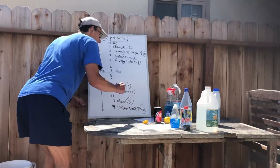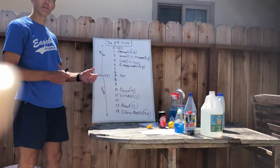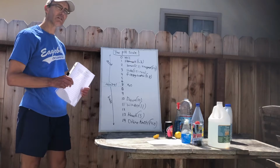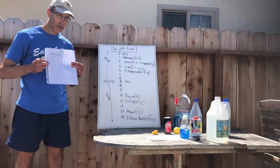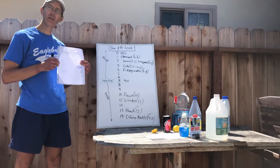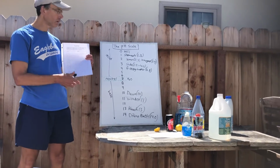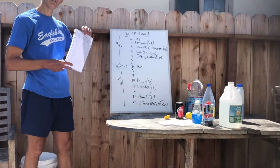You can see we could probably come up with a lot of different household items or common substances that you could fill in. And that's what I'd like you to do. Once you get this started, go ahead and look up, as your homework assignment, as many common substances or household items as you can, place them in here where they belong, and add in the approximate pH that they have. So that's what I'd like you to do for your homework.